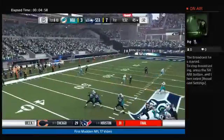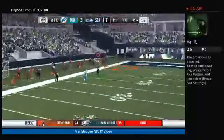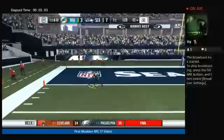Now a play fake here on 1st down. He's going to wind up and air it out. Now the defense loses him.